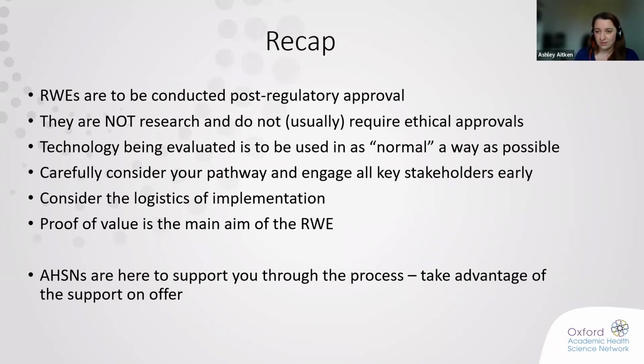It's quite often not as easy as you think it's going to be. And conversely, there's some that look like they're going to be really awkward to get in from a logistical point of view, and they're actually quite easy, which is always nice. But your main aim for the real world evaluation is to prove proof of value. You should have already proven that it does what you say it does as part of your clinical trial. So you shouldn't need to reprove that.